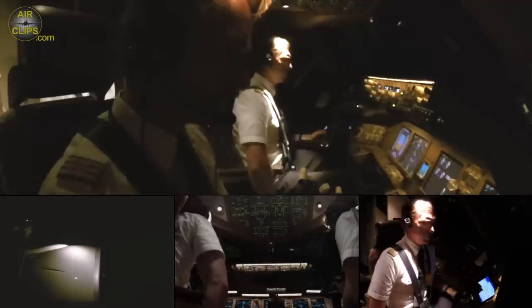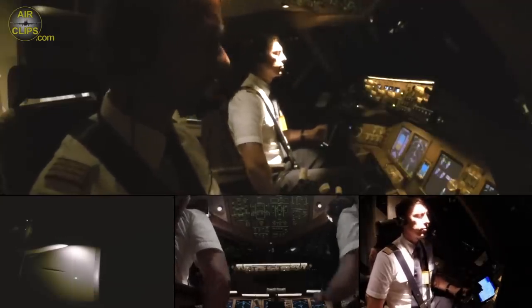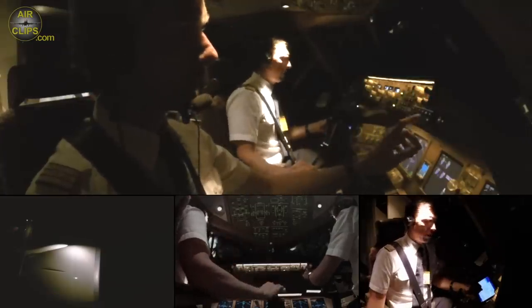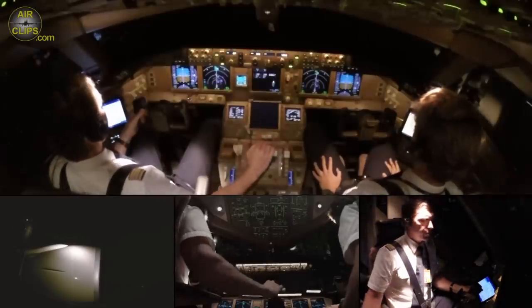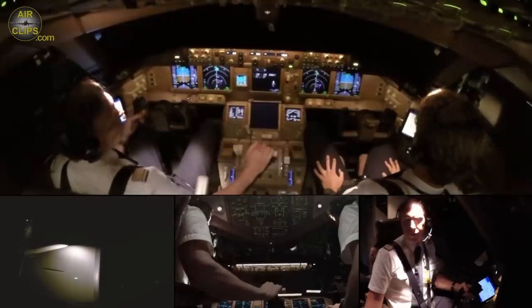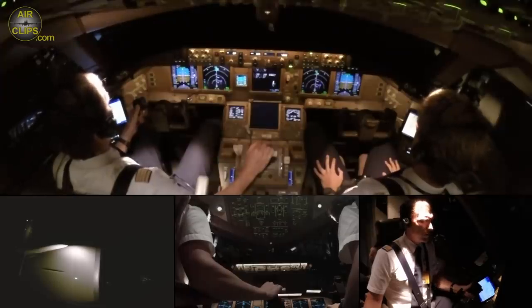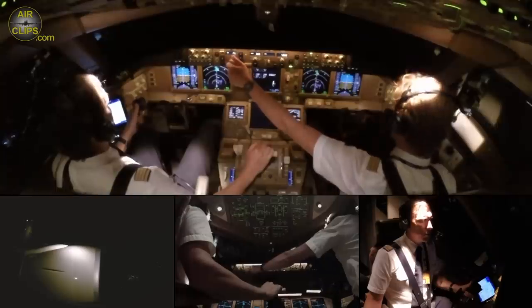Yeah, Lufthansa Cargo 8386, established ILS 33 right. Lufthansa Cargo 8386 heavy, contact approach. Continue to Lufthansa Cargo 8386. Flaps 15. Flaps 15. Manual flight. Manual thrust. Speed cursor to flaps 15. Flaps 15 speed, alright.